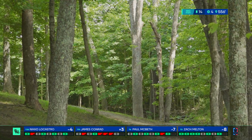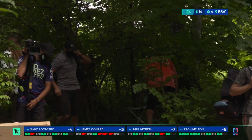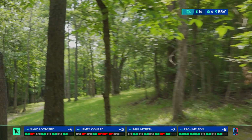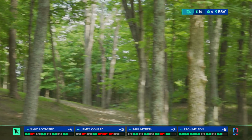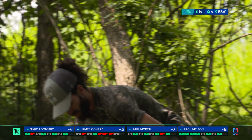He is so good. And a little bit of encouragement there from Paul as he acknowledges a nice shot for a player who's struggling a bit with this round. That's a great shot regardless of what's going on in the world. Turn hard right. Kick right. Nico asking for anything to the right. He wants a little bit of love right there.